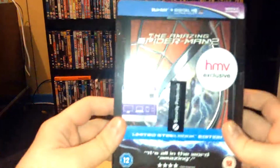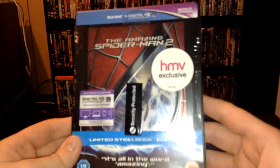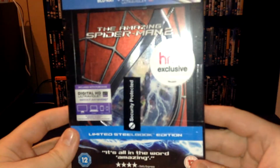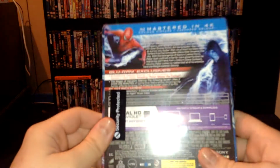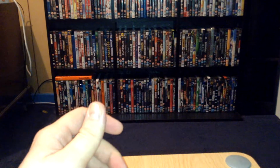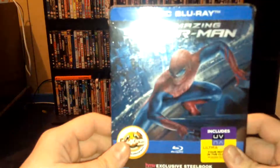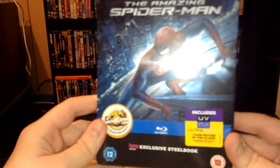Next we have the Amazing Spider-Man 2 from HMV. Not the greatest film for Spider-Man, but in keeping with having Marvel characters and films in the collection, I had to get it. Next up is The Amazing Spider-Man 2-disc HMV exclusive steelbook.